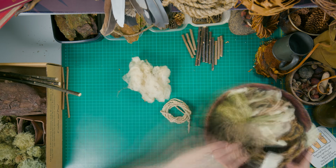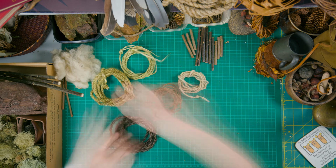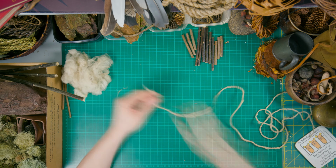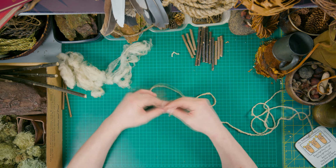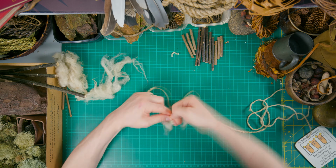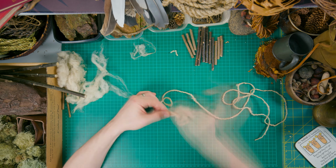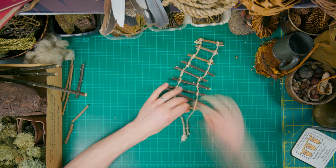First up, rope or natural cordage being used to tie things together. You may have seen that I've done a whole bunch of different cordage videos on this channel, so I've got a range of different cordage that I can use. I'm going to try and still use things that are local. So for example, here I've got some wool that I found just in bushes from the sheep that are surrounding us, because I live in Wales, and yes, every single field has sheep in it, but it could be loads of different things.